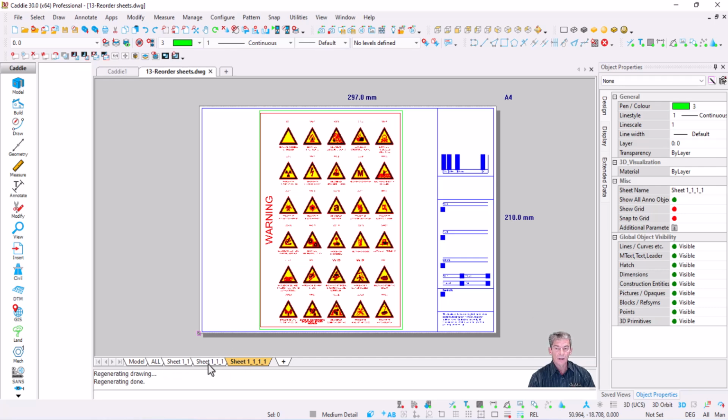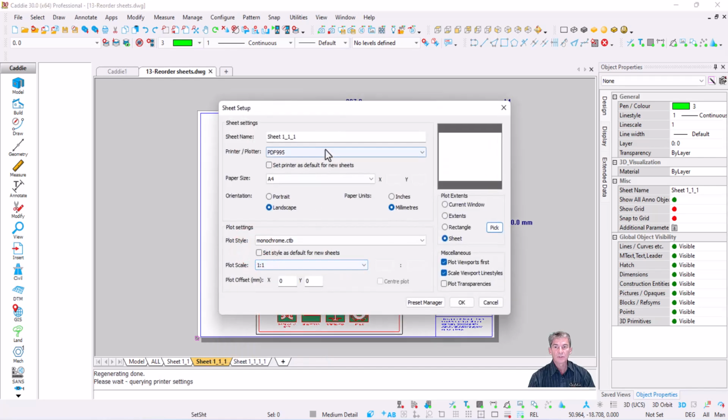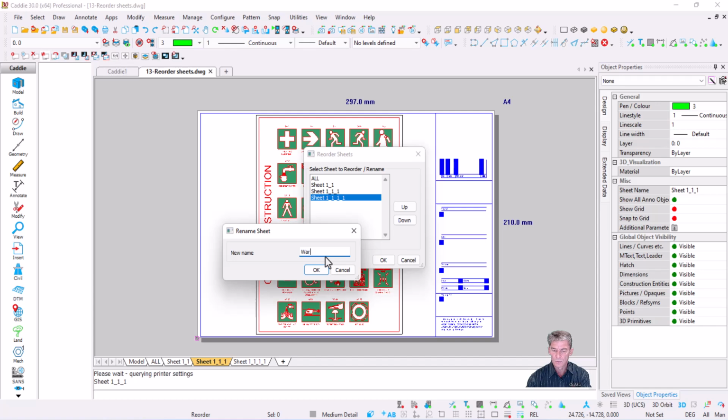First of all, you can right click on any of those sheets and then you can go to reorder sheet. Yes, we do have a command that says rename sheet, where you can go to your sheet setup, but you don't want to do it with each and every sheet. And that's why I like the command: you right click, you go to reorder sheet. In this list, you can rename it. So I'm going to select the last one that we know was warning. So I'm going to say rename, say warning. I'm going to say OK.